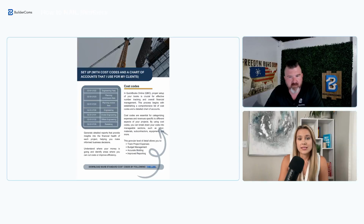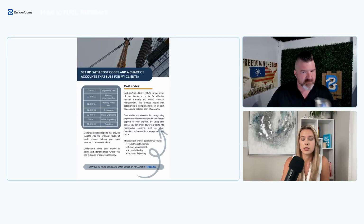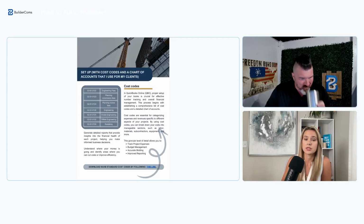The main parts of setting up your QuickBooks are setting up your cost codes, setting up your chart of accounts, and setting up your settings. If you're using only QuickBooks Online, it is very much possible to do accurate job costing and successfully see your numbers. You need to plug in the set of cost codes, and you can download, like I mentioned in that document, I have a link down there to download the set of cost codes that I share with all of my clients.